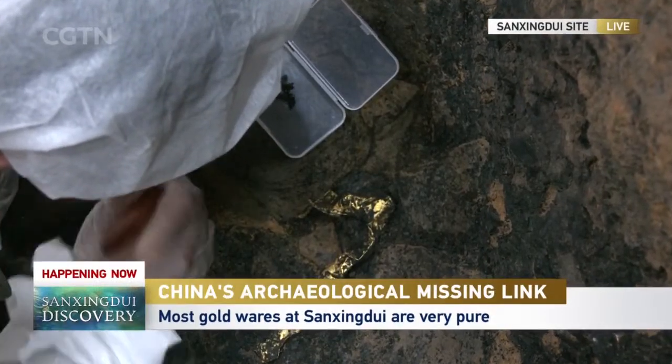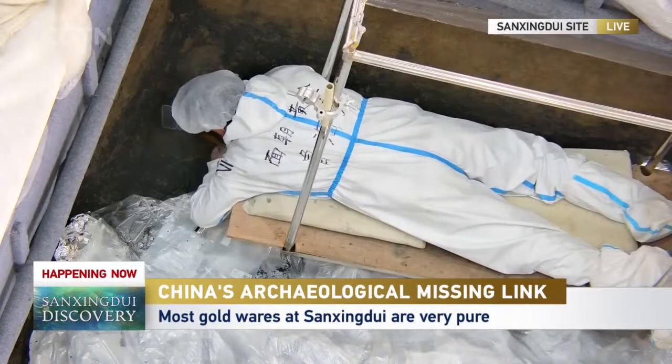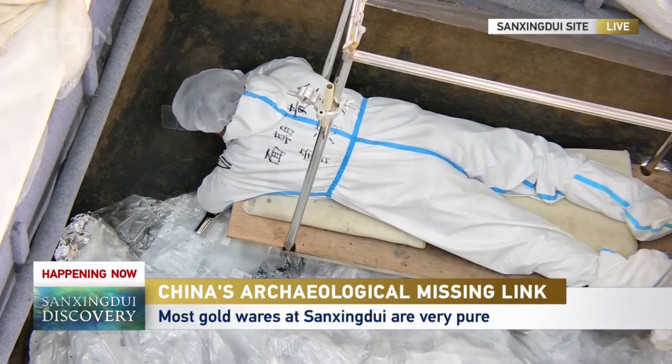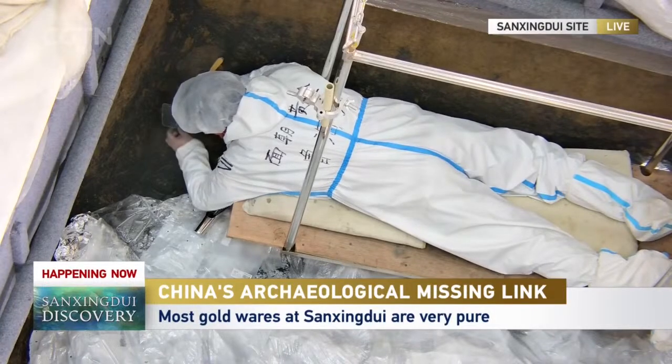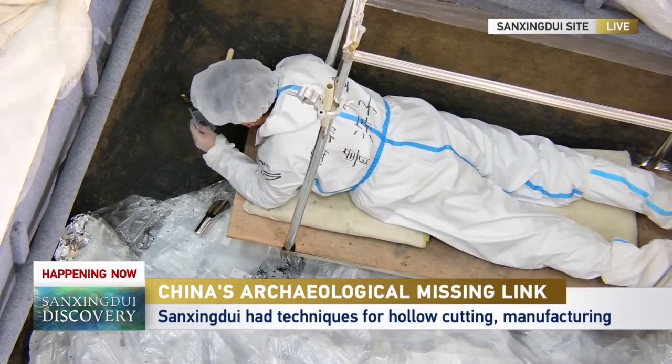And our workers are working very hard in order to extract that piece of gold. They also have a very interesting sentence written on the back of their protective clothing. And this person has been working like this for more than 1 hour. It's really hard work. We hope that he could bring us more surprises.